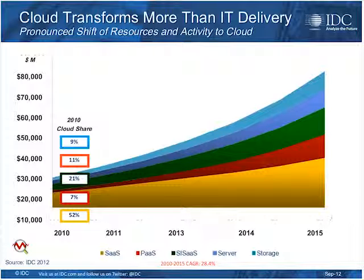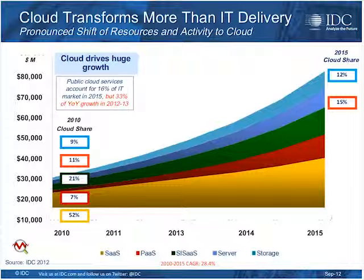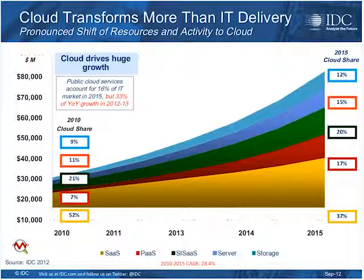Those are the percentages as they sit now. So basically 9% for storage in 2010. So cloud drives a ton of growth. 16% of the IT market in 2015 is cloud, but most of the net new growth year over year for just 2012 to 2013 comes from cloud. Almost one third comes from cloud. So dramatically outsized is the footprint of cloud in the overall IT market.